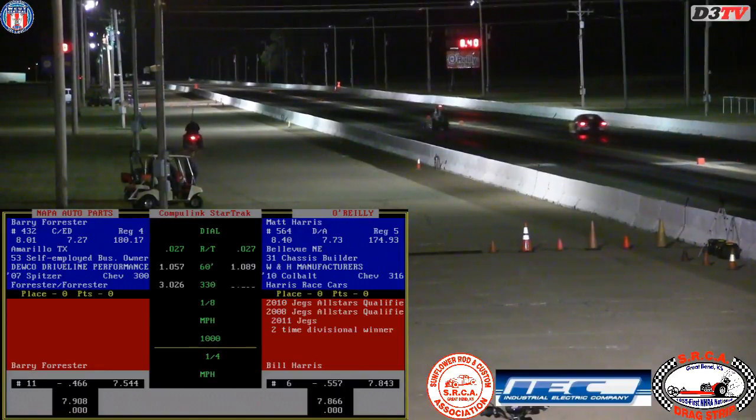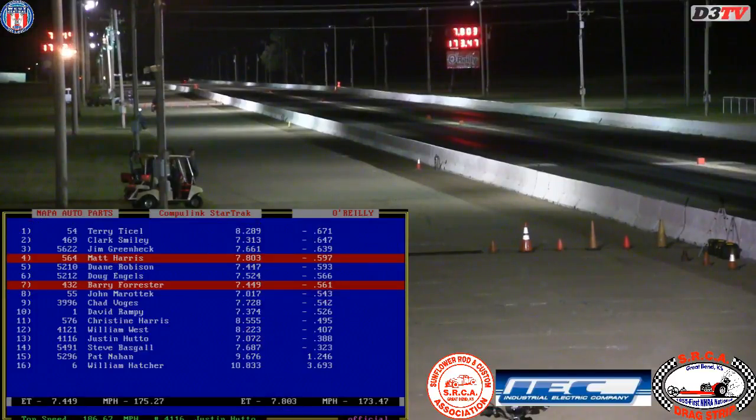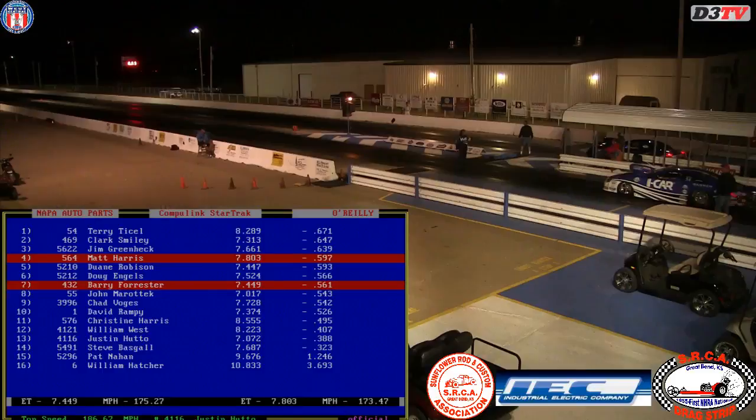Off and running, trying to improve on a 784. Barry definitely looking to improve on a 754. Barry picks up a 10th. Goes 744 to 175. 780 by Matt. Matt picks up 0.04 of a second. Sits number 4. Barry picks up a 10th of a second. Now sits number 7 with the C Econo car.